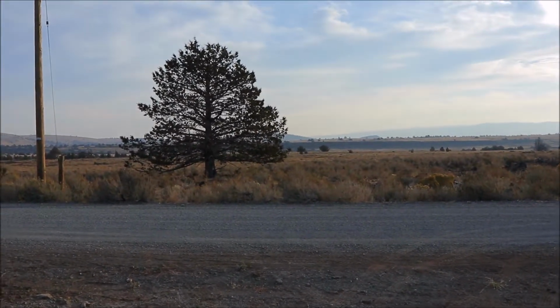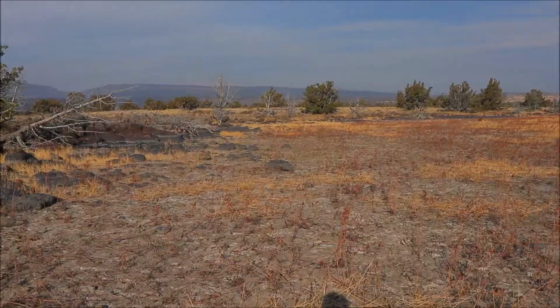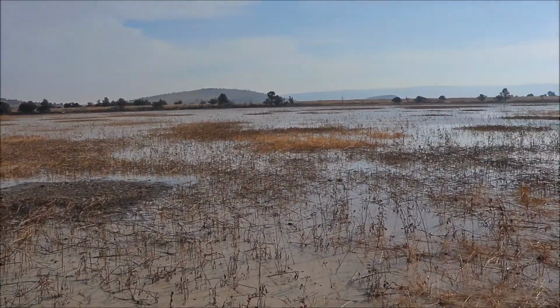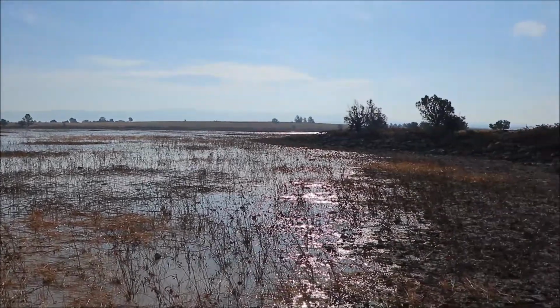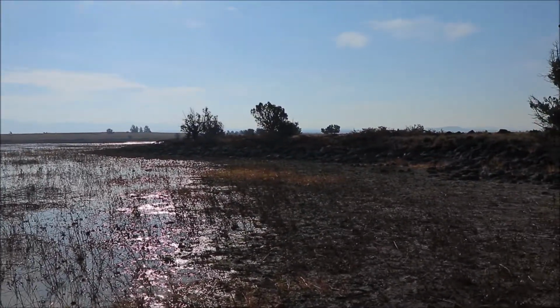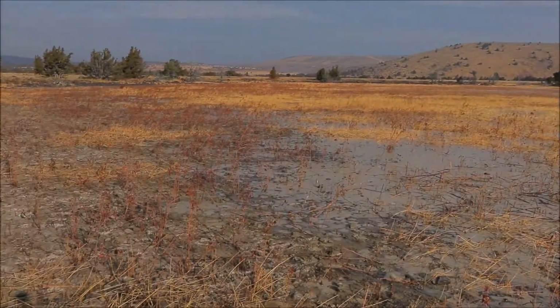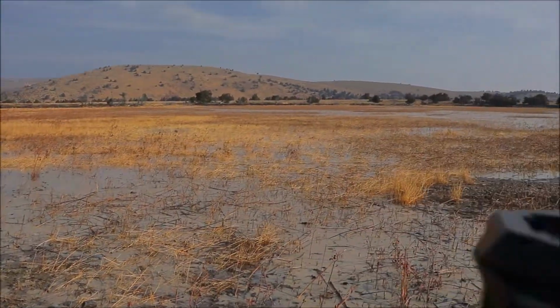Marker tree, and I'm just going to keep going straight that way. Here at Twin Lakes. This is the northern of the two. The other one is in that direction. Usually it's a dry lake bed, but all the lakes now seem to have a little bit of water.